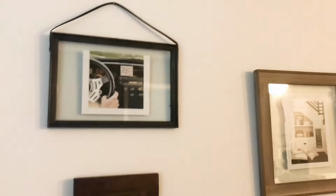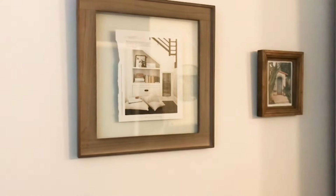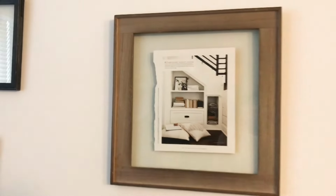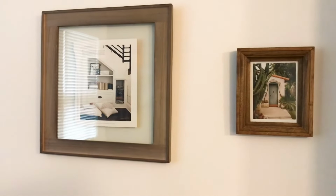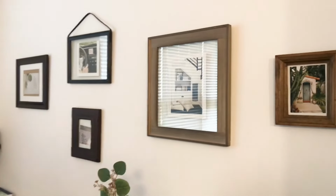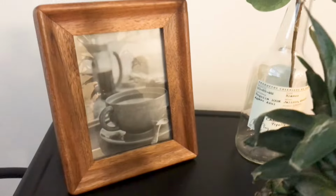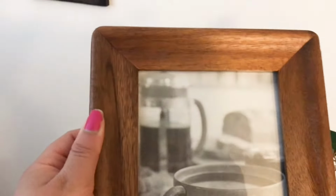Now for the home updates. So I got a really good deal on some frames at Target. All of these were literally on clearance, you guys. I mean, some of these frames were like 20 bucks and I got them for $5 or $6. So I love this little layout of the mismatched woods, just to give it some character.